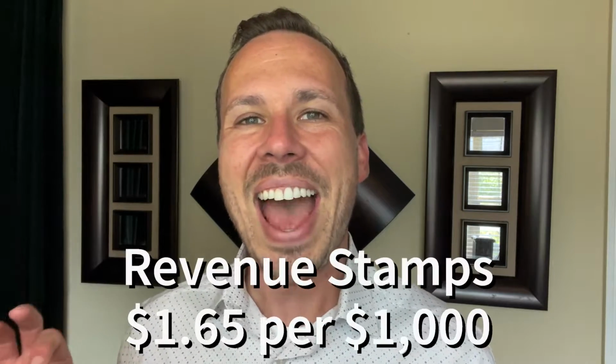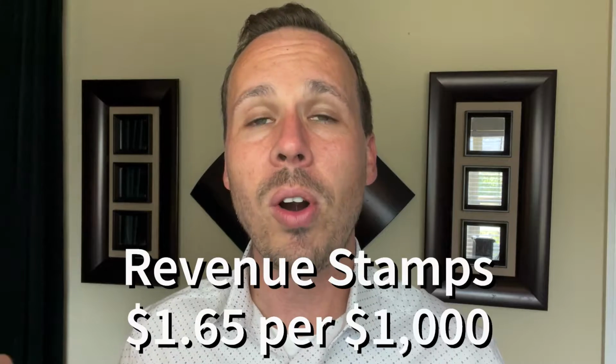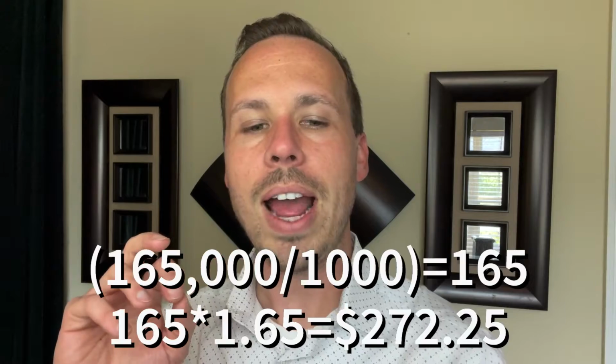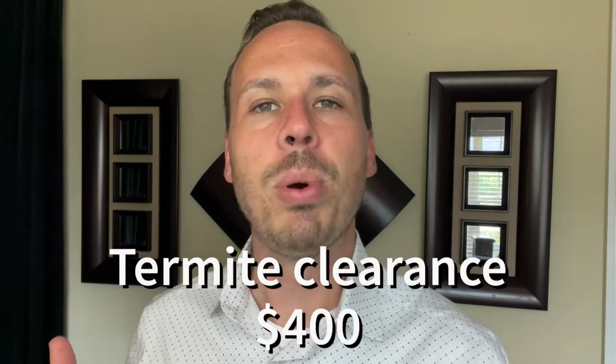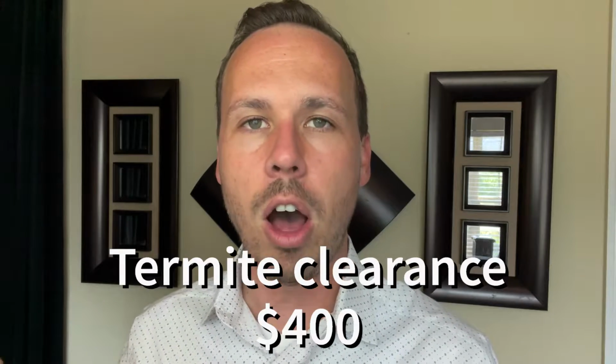The other one is revenue stamps. That tax is $1.65 for every $1,000 that the sellers traditionally assume to be responsible for. So how we figure that out is if you're selling your home for $165,000, you take how many thousands it takes to get there, and then you multiply that by $1.65. So on a $165,000 purchase price, your revenue stamps is going to be $272.25.